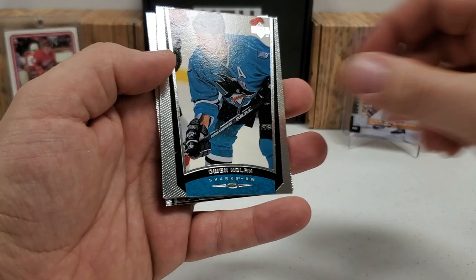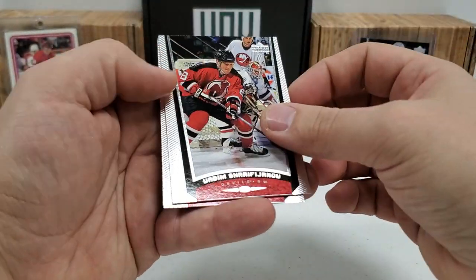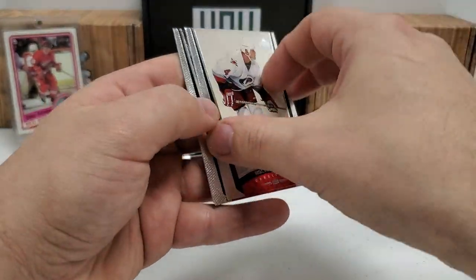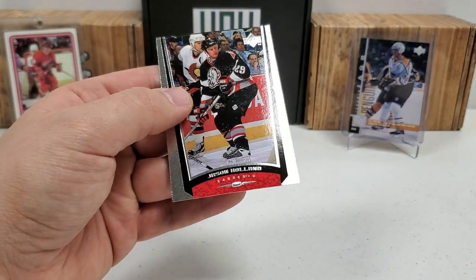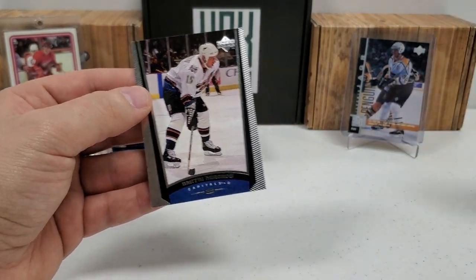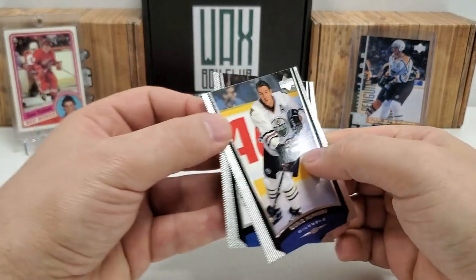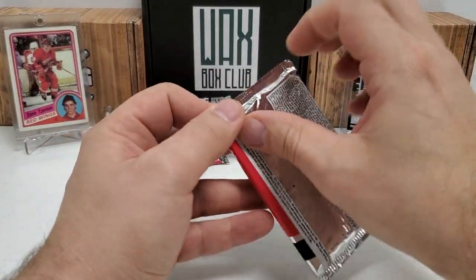Jeff Buchanan, Owen Nolan. Vadim. Nolan Pratt. Boris Mironov. I actually pulled his exclusives out of here. Jason Holland. And Dmitri Mironov. So, believe it or not, yeah, I think I pulled two exclusives out of these boxes so far, and these are the actual two exclusives I pulled out of 100, because I remember both being Mironov.